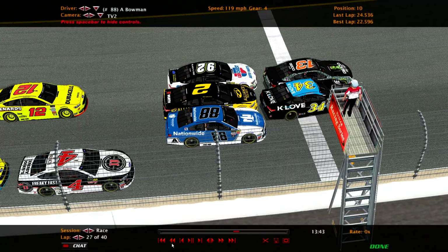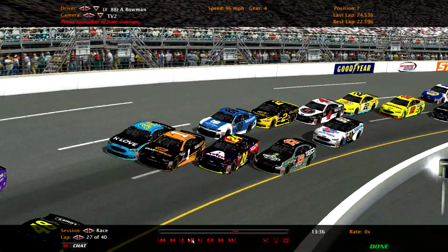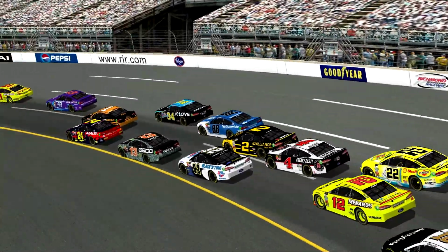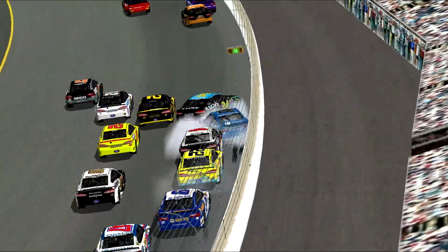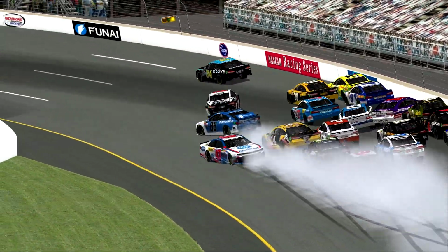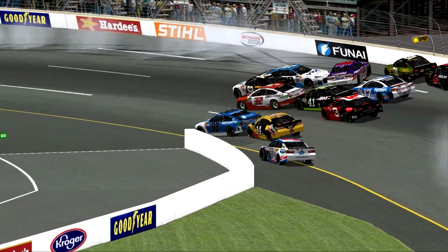Oh, wow. So 3 wide, not giving anybody any room. And there we go. So the 92 is under the 2. And Brad sticks his nose in there and basically hooks the door. All 3 of them come together. The 34 gets turned, and around everybody goes, blocking the track off. And that was monstrous. Big crash at Richmond.